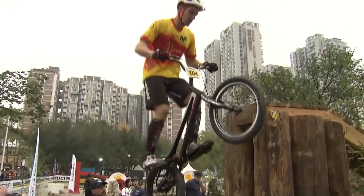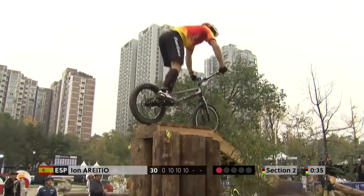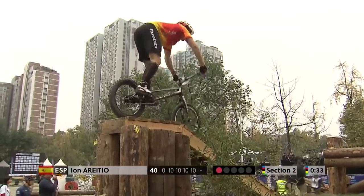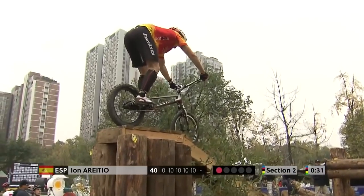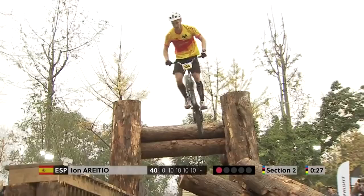Yeah, exactly. And look how close that gate is to the edge. You really have to keep it tight and keep it on there. Yeah, and he did. Let's get Ion up the big kicker. There we go. Oh, hell of a carry. And he's out.